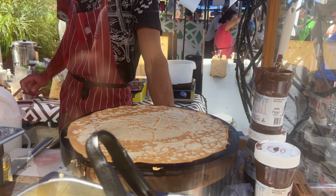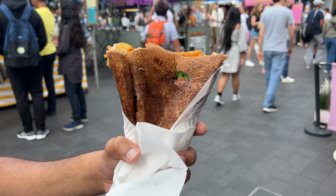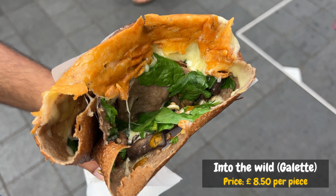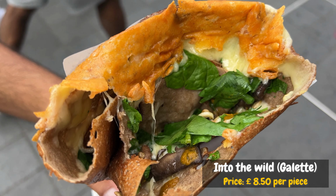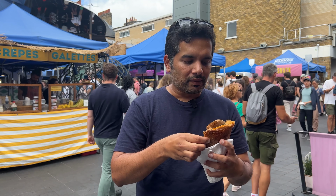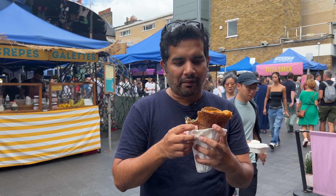So we got the one which is Into the Wild, and it has mushrooms, spinach, seeds, and then you can add chilies, and it has a lot of cheddar cheese as well. At the end, when he was making it, he added a lot of cheddar cheese to make this crispy portion, which you can see. It's like crispy bites you can take in your mouth, and it looks nice and soft and slightly crispy from the outside as well. So I'm gonna dig in now.